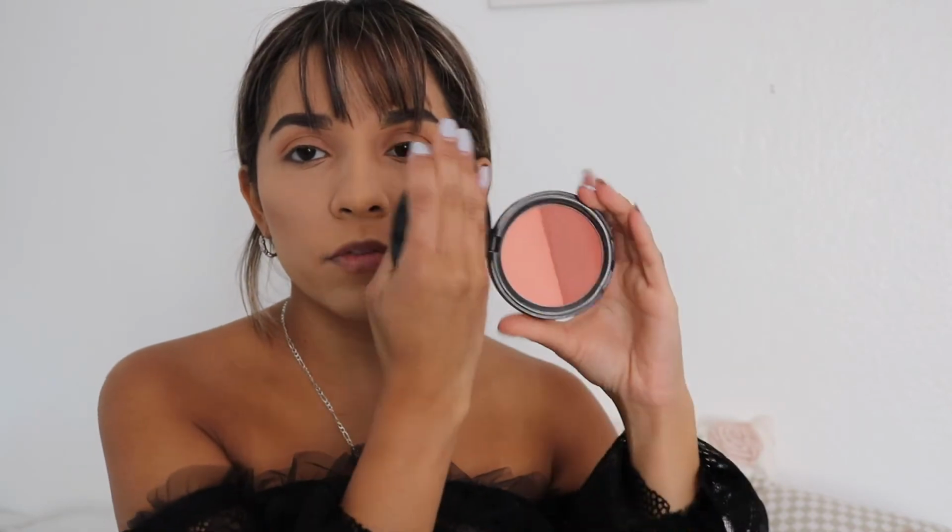It's gonna be great. All right, so for the blush, I use the Kat Von D Shade and Light blush. I don't believe these are actually still in Sephora. They probably are, they just look different. This is like an old packaging. Honestly, it might be an old blush, but you know what? We're not gonna think about that negative.